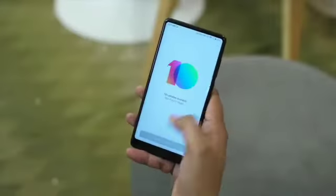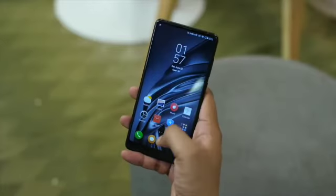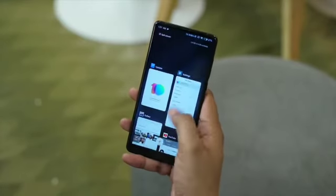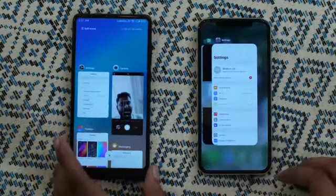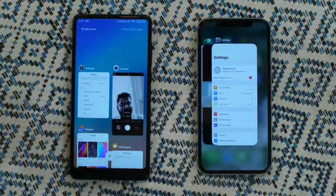Gestures are the new in thing in the smartphone world, so it's not surprising that Xiaomi has put gestures front and center in MIUI 10. The gestures here are the same that were introduced with MIUI 9.5, which by the way hasn't arrived in India. And they're very iPhone 10ish. But then again, the Mi 8 flagship is iPhone 10ish, but more on that in a separate video.